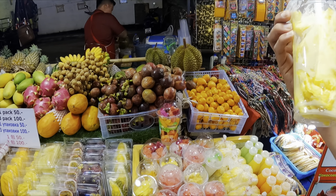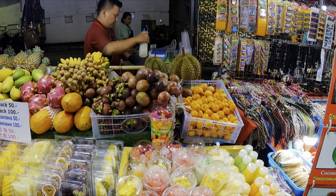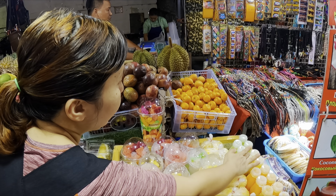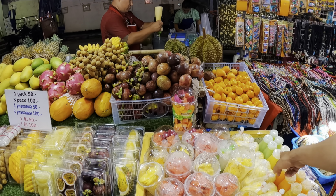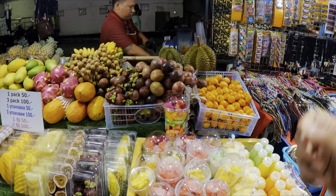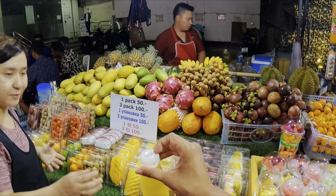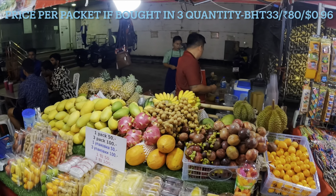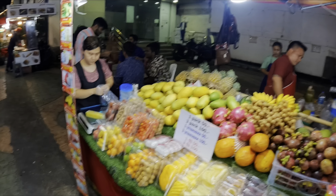While going to the walking street, we just stop at the fruit shop. Okay, it is also at 50 baht. Okay, give me one pineapple juice. If you are buying 3 packs, then it will cost you 100 baht, that is 33 baht per packet. So I just bought this pineapple juice at 50 baht and it is nice.